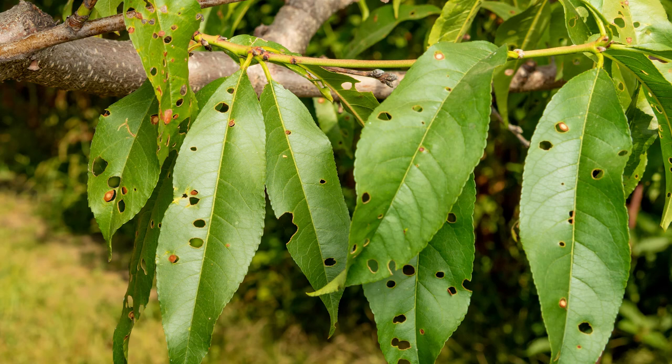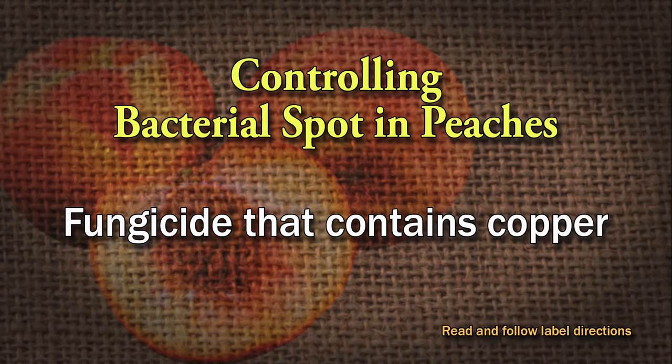But bacterial spot on peaches, some varieties are more susceptible than others, so you may not see it on some varieties. But you need to use one of the copper compounds. Make sure it's got some copper present. If you go to a reputable nursery, they will have that. Copper fungicide. Read and follow the label, of course, when you're out there applying. And if it rains in between, you have to get out there and spray it again.